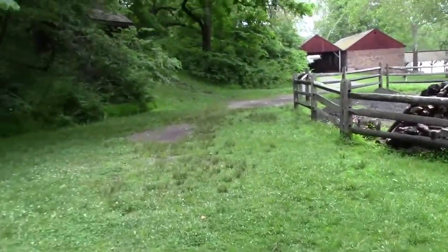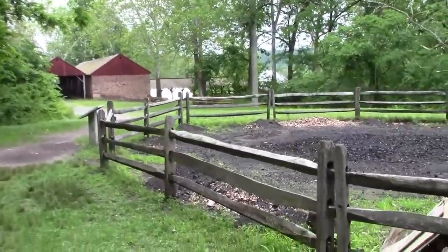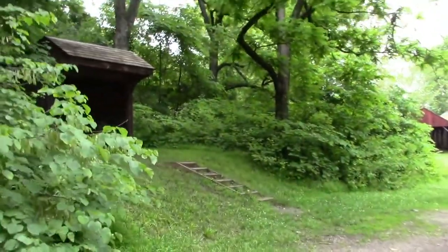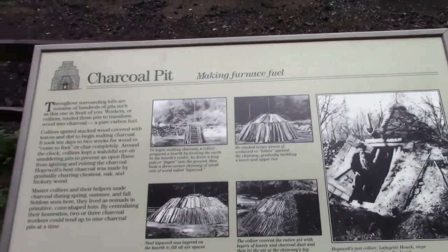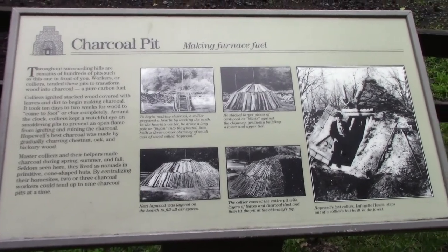What we didn't get to is this whole place here. It's like basically a whole village. It's a tourist attraction, but got a lot of stuff here. Gives you some info about the charcoal pit, whatever the heck that is.